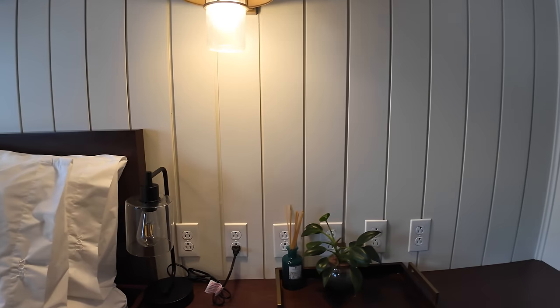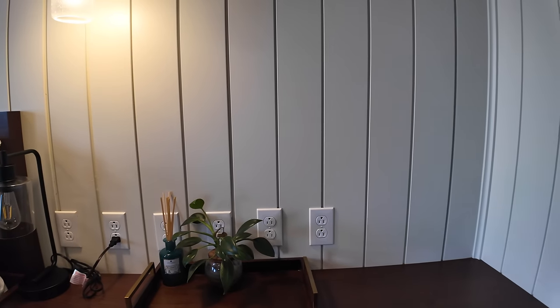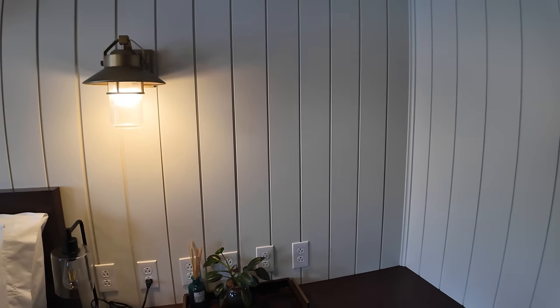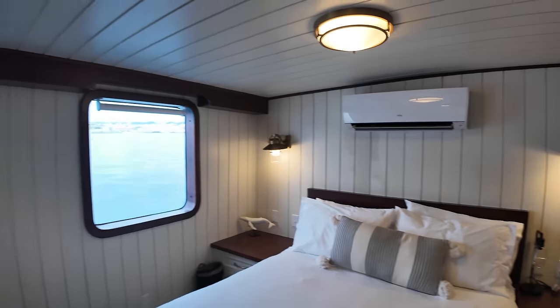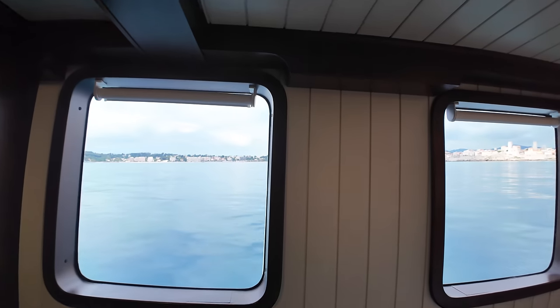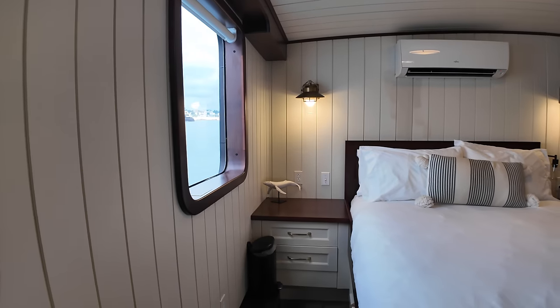And check out the amount of power points that you've got there. I could literally bring all of my camera gear in here, plug everything in, and everything would charge because I'm not going to run out of socket space, that's for sure. Again, we've got two massive windows over there. Plenty of natural light coming into this area. And that you can walk around both sides of the bed, obviously.